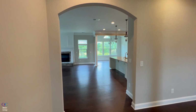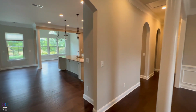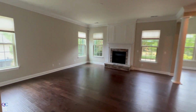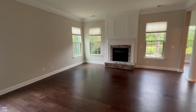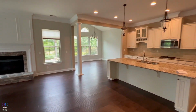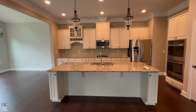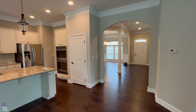These archways are humongous. They're about 7.5 to 8 feet tall throughout here, but look at this open layout. This is an ideal layout. Easily fit a big couch here, another sofa, another chair, and look at this kitchen. This is a beautiful Mediterranean style home, and I love it. I love it.